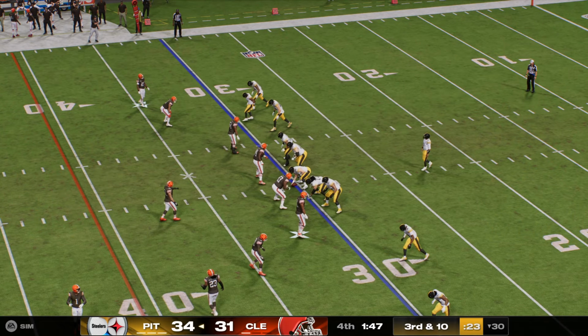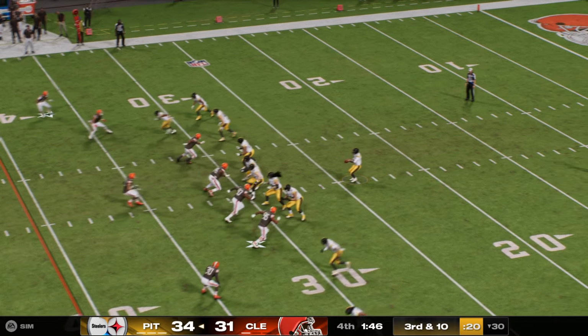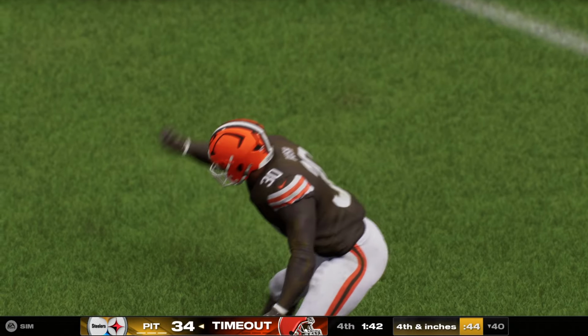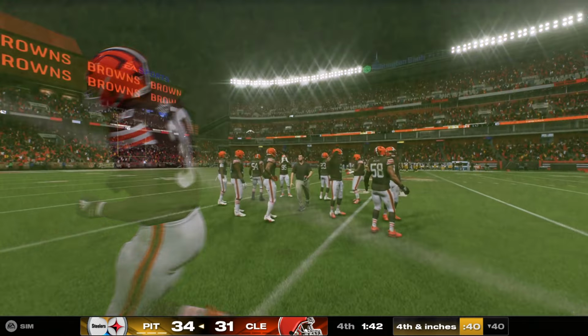It is 3rd and 10. Now Wilson. A pass taken in by Harris. He's going to be brought down very close to that line to gain. They're going to mark him just a bit short. And now it's 4th down.